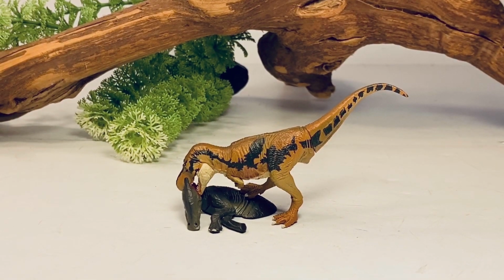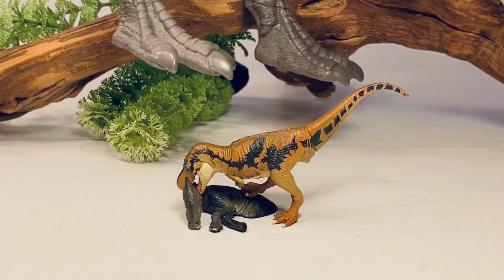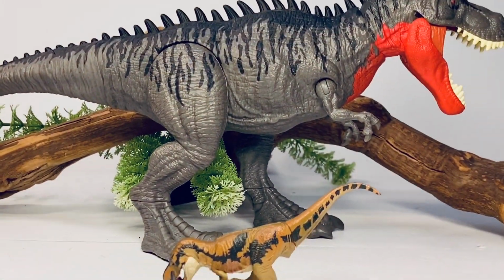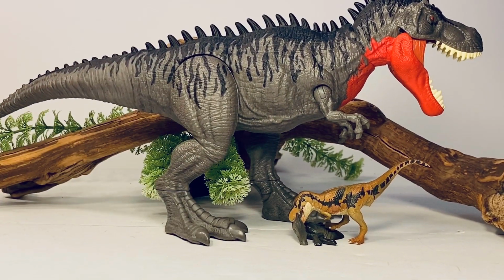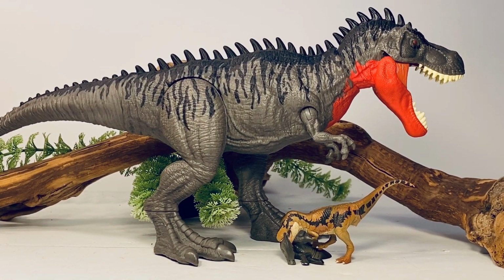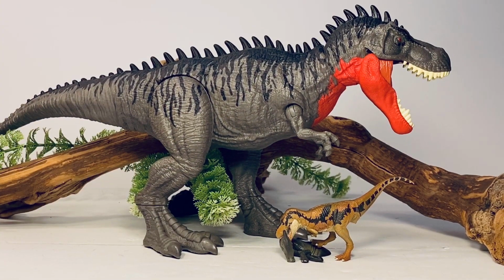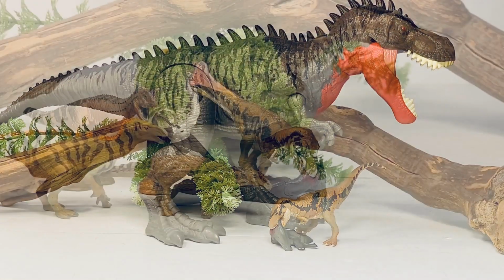And like I said, there are not a lot of Tarbosaurus figures, so the best one I have to compare next to this thing is the Mattel Massive Biters Tarbosaurus. You can see it absolutely dwarfs this Kaiyodo one. I can't wait to see what the Beast of the Mesozoic Tarbosaurus looks like. I'm sure that's going to look absolutely extraordinary. I love Tarbosaurus. I feel like T-Rex just gets all the limelight and Tarbosaurus just gets ignored.